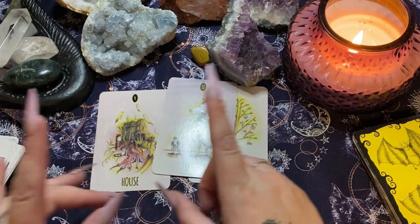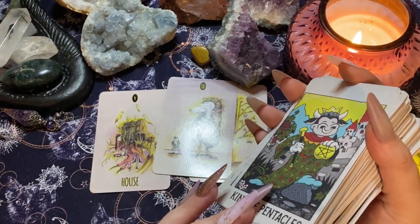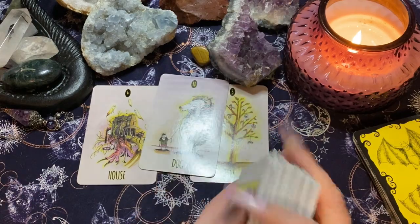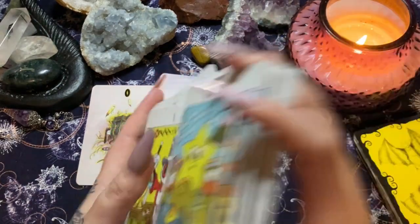So let us see with the Mystical Medleys Tarot. I love this deck. Just the finish on the cards makes it very easy to shuffle. So I really do appreciate that. But let's see what we get here.